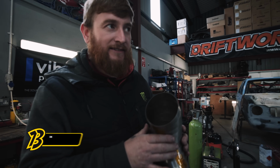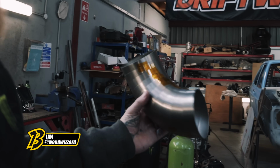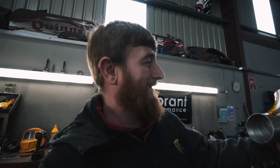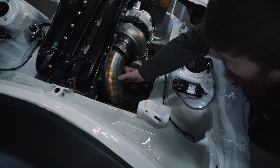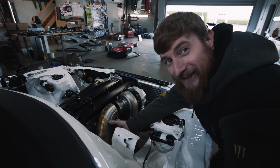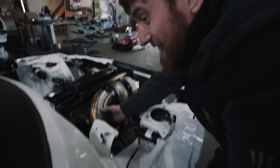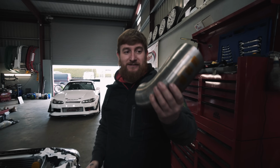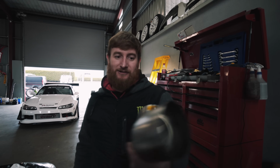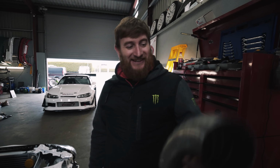These are the sexy Vibrant Performance titanium pie cuts. As you can see, I've had to achieve an offset 90, which you wouldn't really do with a normal bit of pipe, but let me show you why. Because I need to go down there like that. Yeah, it's pretty sweet. It's like you've done it before though. A couple of times, done some welding in the past, but yeah, this is the big benefit with running Vibrant pie cuts. You can make crazy shapes, and that's a hell of a lot of pie cuts, don't get me wrong. But yeah, it's cool.